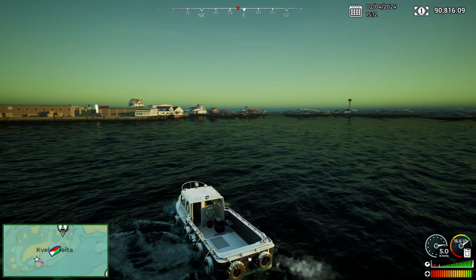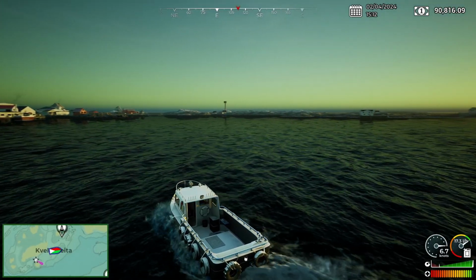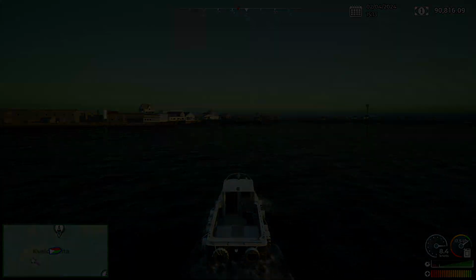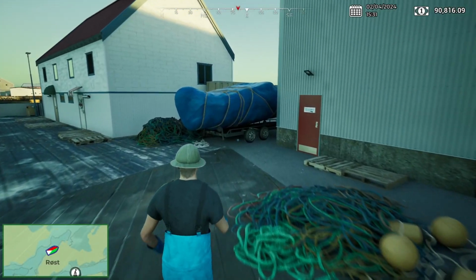Drifting, Tokyo Drift style. Okay, see you back in port, where we'll throw on the new engine. Let's go and do an upgrade.